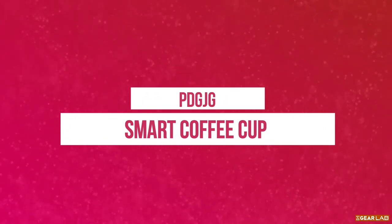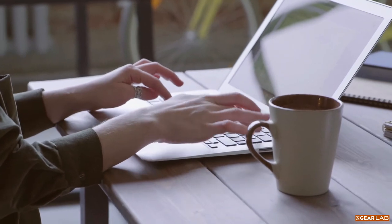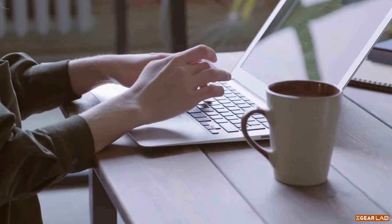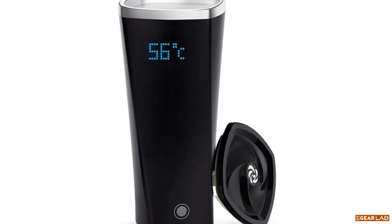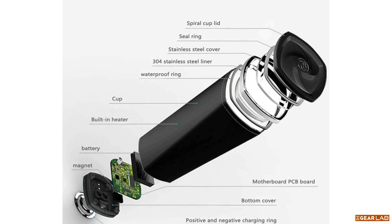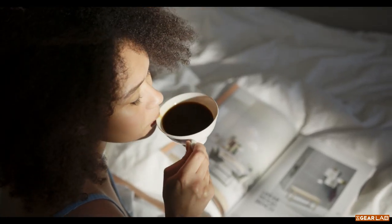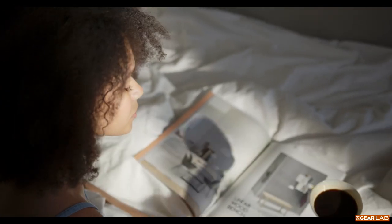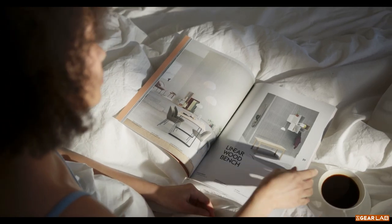The PDGJG Smart Mug Car Bottle Warmer is a heated travel mug with temperature control, perfect for keeping your coffee or tea warm while on the go. It features a convenient car adapter, allowing you to plug it into your car's cigarette lighter and adjust the temperature to your desired level. With its durable design and easy-to-use controls, this smart mug is a great choice for anyone who wants to enjoy a warm beverage while on the road.